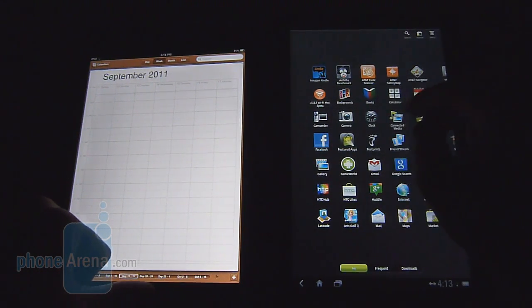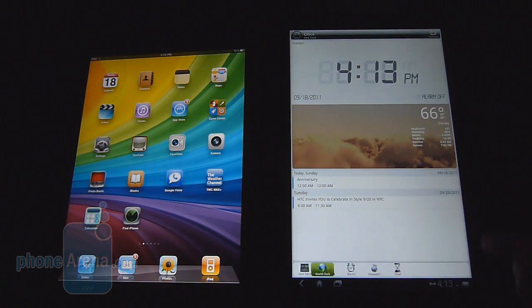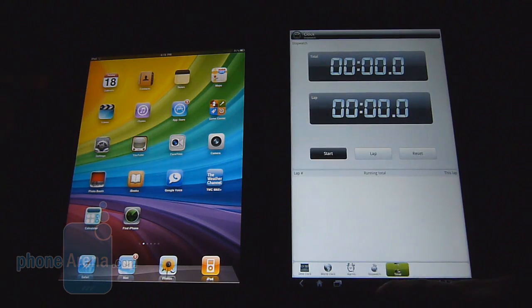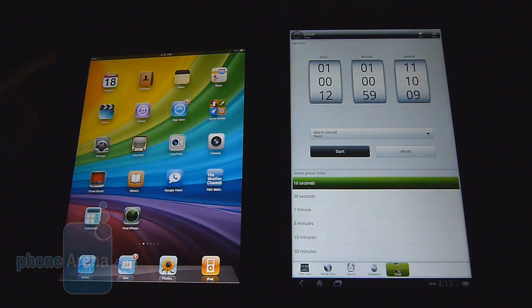Also on top of that, things like the clock application, you get a lot of useful information such as the weather conditions, temperature, and even other functionality like the world clock, your alarms, your stopwatch, all in one place, versus the iPad 2 where you have to get into a specific area for that.